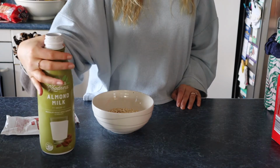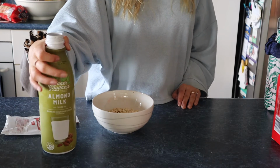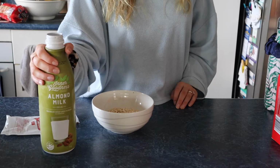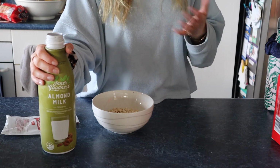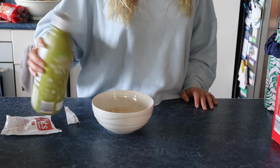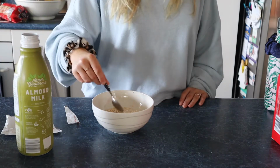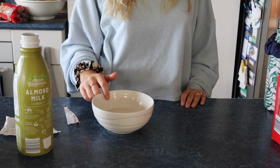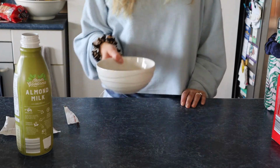It's a really good alternative to sometimes soy milk or oat milk because they can have quite a fair bit of extras in there that my body doesn't need. So I just pour this in till I'm happy with the consistency and give her a good old stir. And then I'm just going to chuck this into the microwave for 90 seconds.